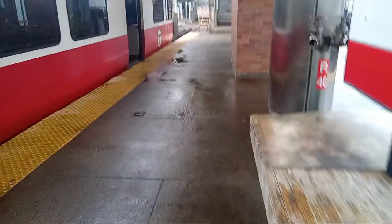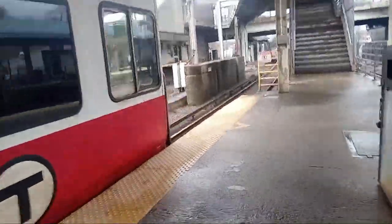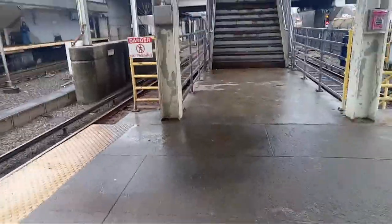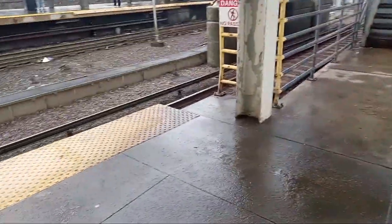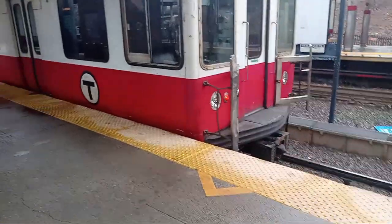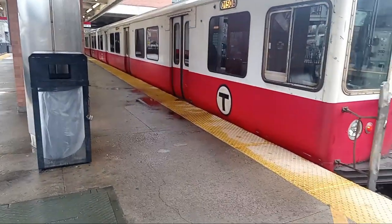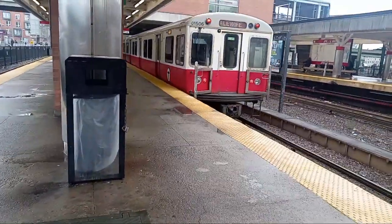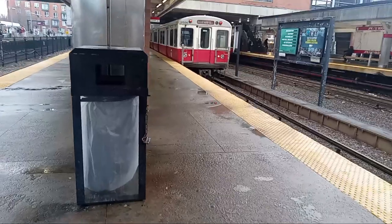The 1400 series were also given a signaling feature, which these cars can now operate on the Braintree branch. Also, the 1500 and 1600 series were rebuilt by the T. With this, these cars were also repainted the same way, bright cherry red on the bottom half, white on the top half, and a gray silver roof.